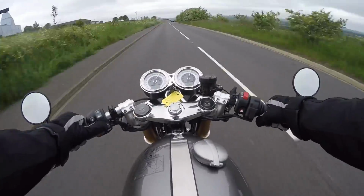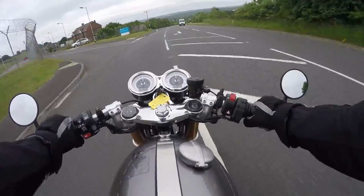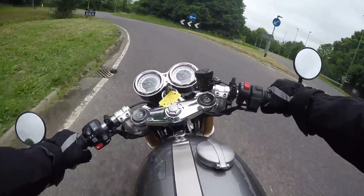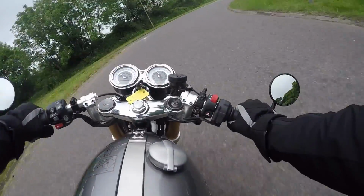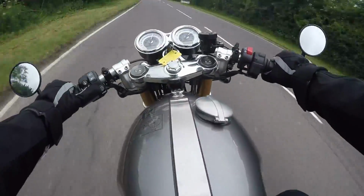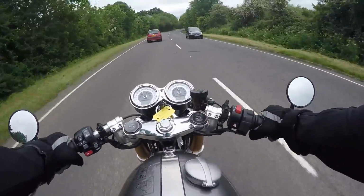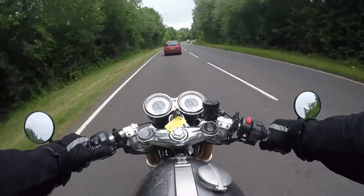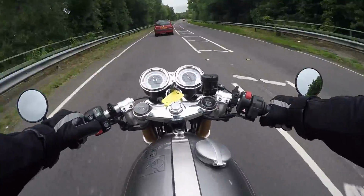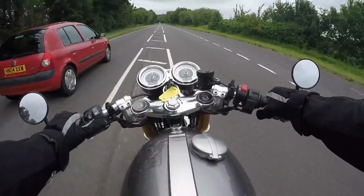Bloody hell, it's got a really good grunty engine from not far up in the revs at all. Oh, the brakes are quite strong as well. It turns in nicely, nice and smooth. Oh yeah, those brakes, they'll get you out of trouble. So we're sitting at 50 miles an hour behind a bit of slow moving traffic, and we're going to test out this low rev grunt at only, what, 3,000 revs? Yep, she pulls.